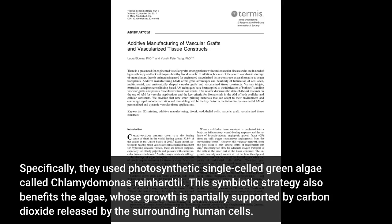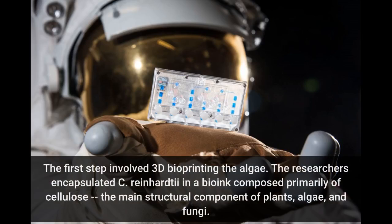Specifically, they used photosynthetic single-celled green algae called Chlamydomonas reinhardtii. This symbiotic strategy also benefits the algae, whose growth is partially supported by carbon dioxide released by the surrounding human cells. The first step involved 3D bioprinting the algae. The researchers encapsulated C. reinhardtii in a bioink composed primarily of cellulose, the main structural component of plants, algae, and fungi.